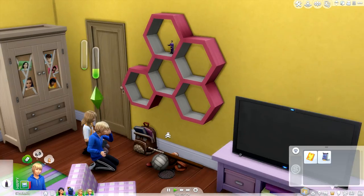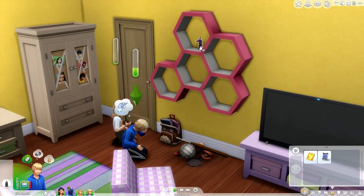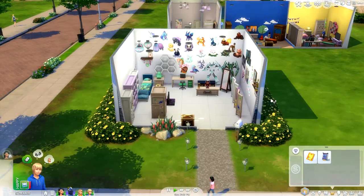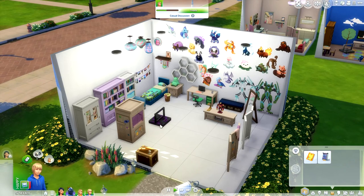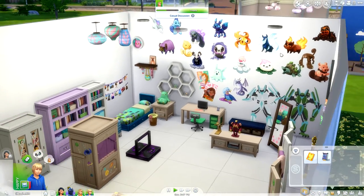Oh, they're playing with toys. Invisible toys. That's strange. Oh, it's like they're stuck on the shelves. Okay. Alright, well, I think I am going to end this part here. This is pretty cool. I really like the game station. The puppet theater would be really fun if I had more time to sit and watch them.